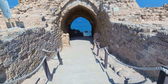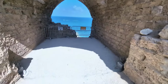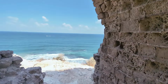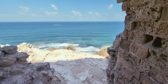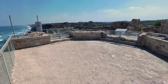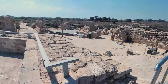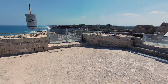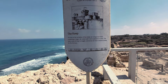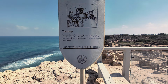Here we have the descent, the stairs down to the sea, to the port. The highest points left standing of the keep. The final stand. We are on the remains of the keep, an octagonal tower consisting of 8 ribbed walls built over a gradated incline.